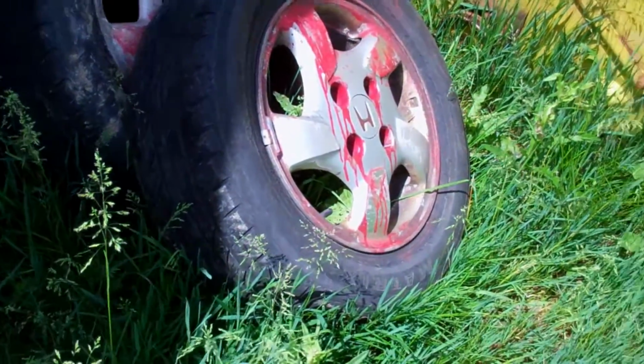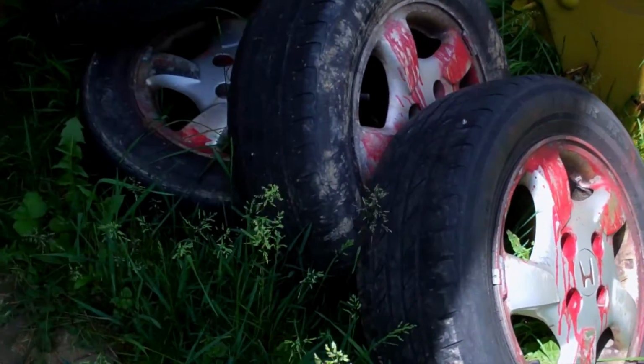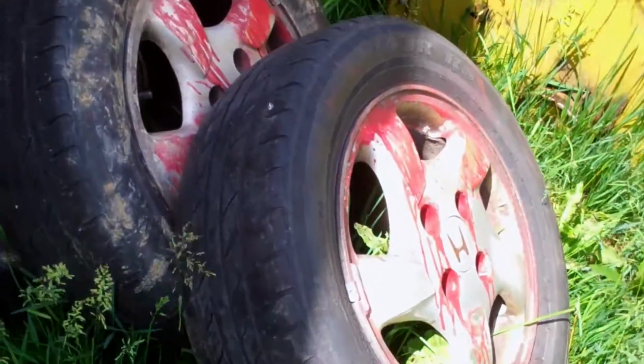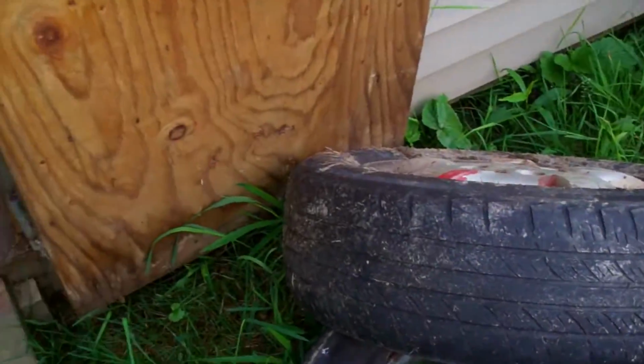It's just camping. Yeah, don't give a shit about that. Yeah. Nothing special there. The original rims from the Weirdmobile. Oh yes. Sitting here doing absolutely nothing, because the blood paint is still intact. Surprisingly enough.